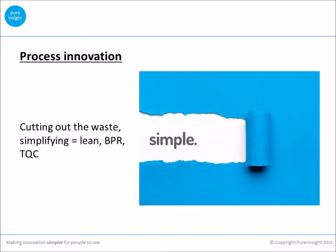One of the most powerful, of course, has been lean thinking, which by its nature was all about taking out the waste from processes. But there was also a big movement in the 1990s around business process re-engineering, business process improvement. Again, trying to simplify processes, take out the unnecessary stages and steps. And much of the quality revolution right back into the 70s was again around looking at processes and taking out the waste. So we've got a long tradition and plenty of strong examples of how process innovation can be made more frugal.